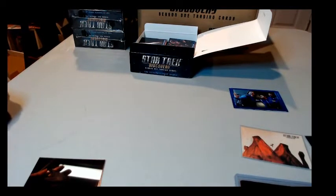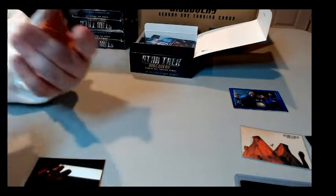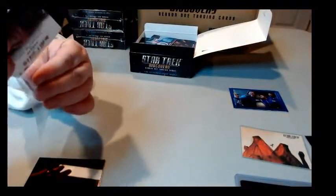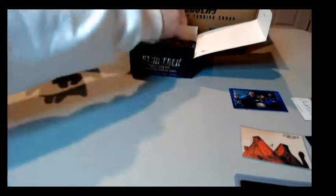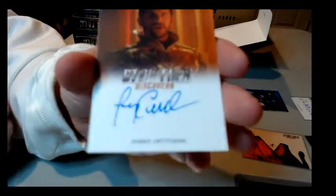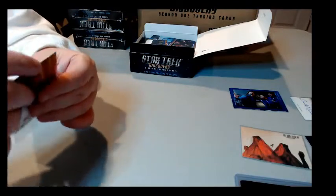So now, one thing in particular that I'm not going to have time to do is check and see, you know, these autographs, how rare or not rare they are. So we start off with Claire McConnell. You know, obviously there's a couple of characters that you're going to know right off the bat that they're going to be extremely limited. And Jeremy Crittenden. So it sounds like I really need to go to the Rittenhouse website and not Cardboard Connection.